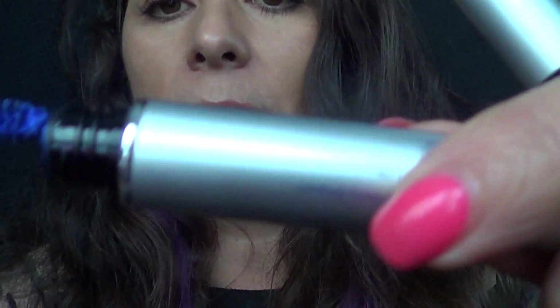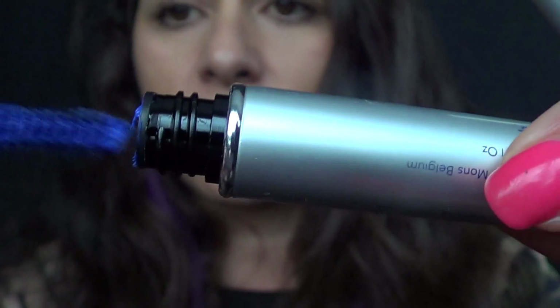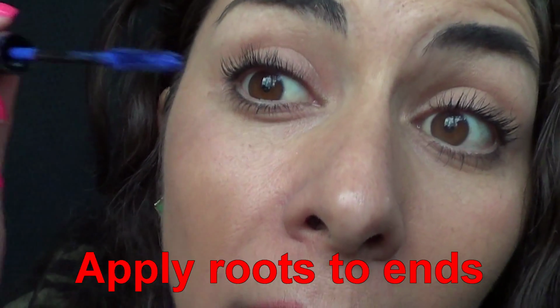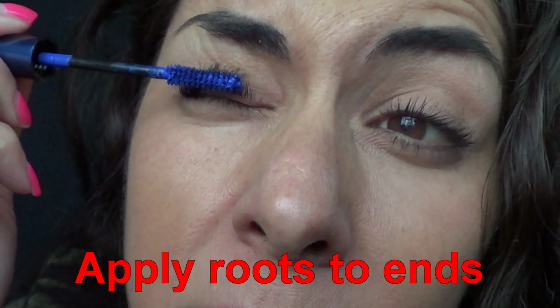false eyelashes here. Now, when we open up the product, we just want to get the product off the end. If there is an excess of product on the brush, just wipe it off, okay? So when we apply, we are applying from the roots to the ends. This is blue, so we can actually see where the product is going. Try not to get it all over yourself, and just wiggle it up.